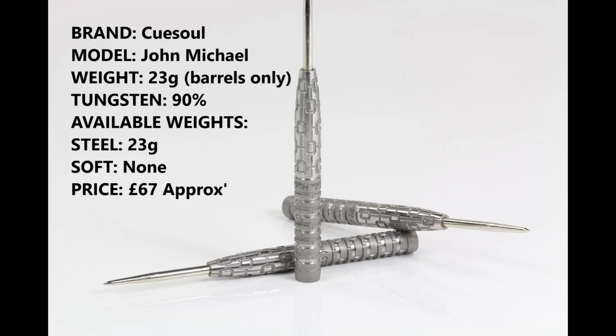So the darts are sold as barrels only. They're 23 gram and 90% tungsten. There are no other weights available, and there's no soft tip available, and they retail for approximately £67. It depends on the exchange rate.